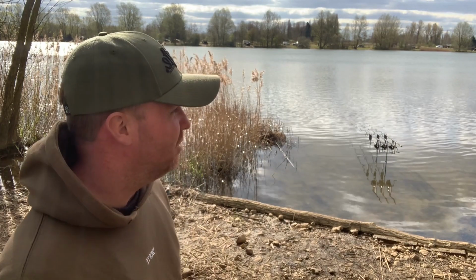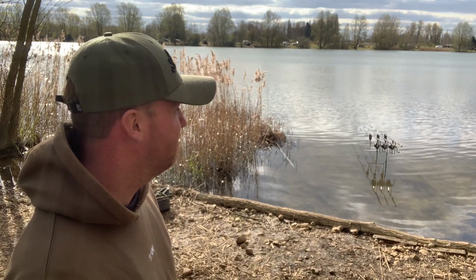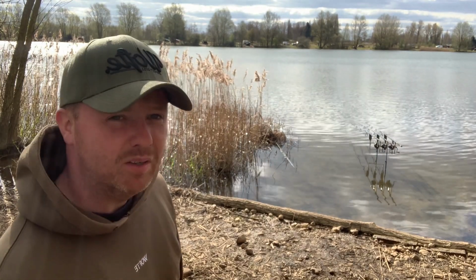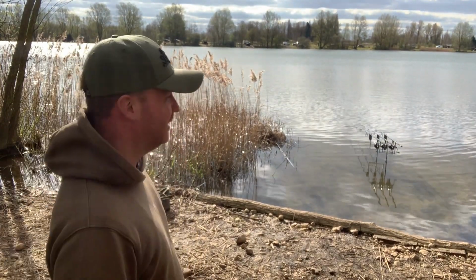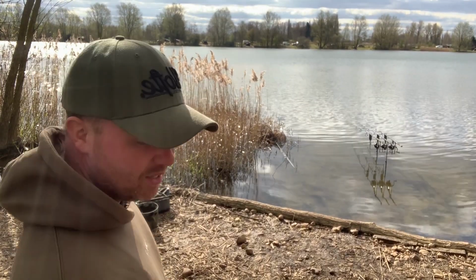But it's a huge lake. I know from the locals that the fish do travel around in big shoals together, so if you're not on them, you're not on them. But here's hoping that they will come back onto our spots. If they don't, it's been a mega trip anyway.